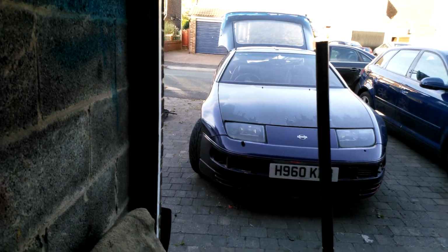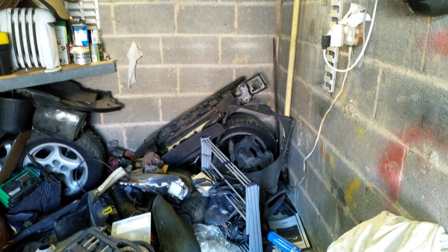You can see like the front bumper doesn't fit properly. But I've got a lot to do. And I've not got much time to do it. Well, yeah, I've got a lot of time to do it. It's just been spending too long to do it.